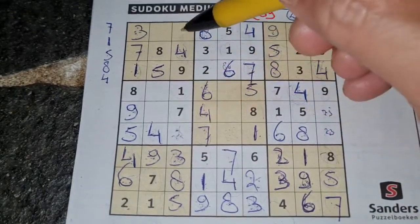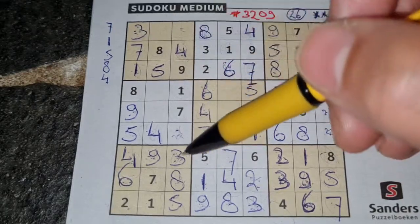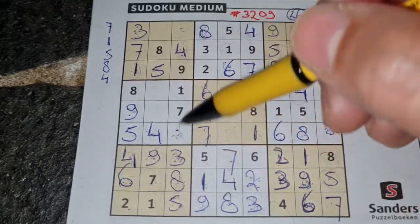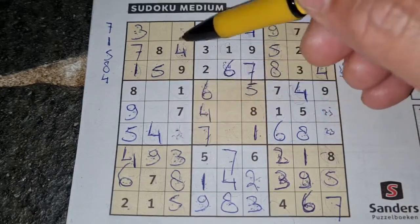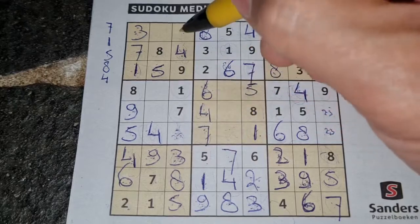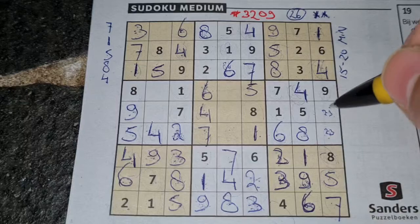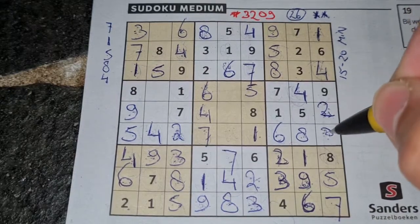2 missing numbers in this column. 1, 2 is missing. 3, 4, 5, and the 6 is missing. 2 and the 6. We see here 6, no 6 there. 6 should be here. The 2 goes there. Now we have a 2 there, so this box is not going to be 2 anymore. That box should be 2, and this box should be a 3.